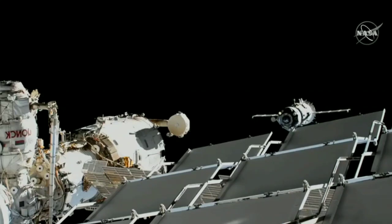In the meantime, Russian flight controllers have sent the commands to activate the docking mechanism on the Poisk module.